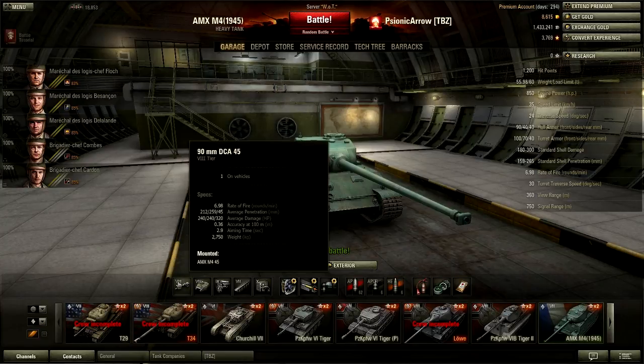Weapon choices. So it's the 90mm DCA 45 with 6.98 rounds per minute rate of fire, 212mm of average penetration, 240 average damage with 0.36 accuracy and 2.9 seconds of aiming time. So it's got a pretty good rate of fire. Penetration is really awesome. Accuracy is adequate, and aiming time is the same as the 88mm L71 that the Tiger and Henschel Tiger and Porsche Tiger get.